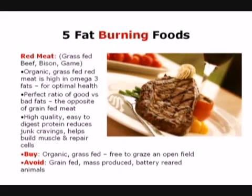It's also possibly the greatest source of high quality, easy to digest protein, which reduces junk food cravings, suppresses appetite, and it helps you build muscle and repair cells, which is vital for promoting a lean physique and a lean body. Now you're obviously going to want to go for meat from organic, grass-fed animals, the kind of animals that are free to graze an open field.